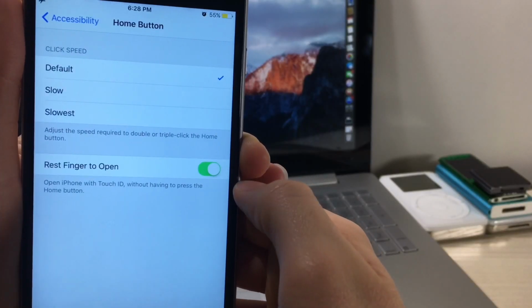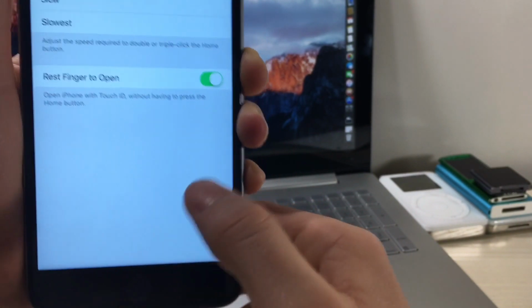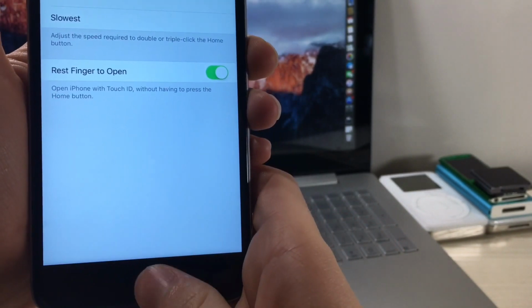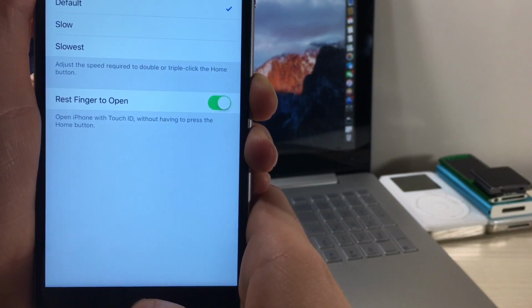So in the beginning of this video, I said that Apple basically removed slide to unlock, so now you have a feature called rest to open home basically, and you can switch this to rest your finger to unlock or press to open. So that's what this switch does. You can either switch between the two.